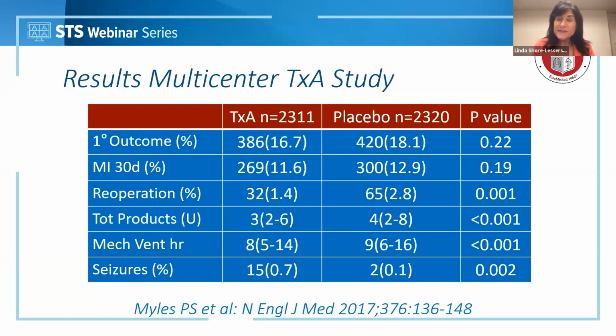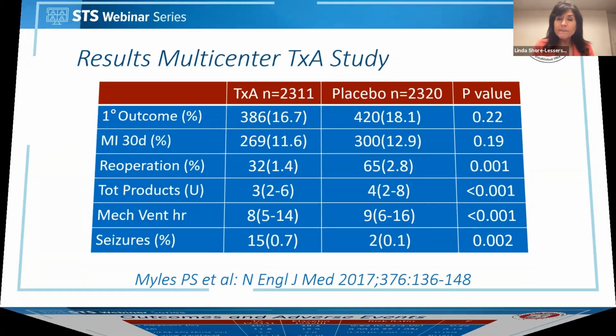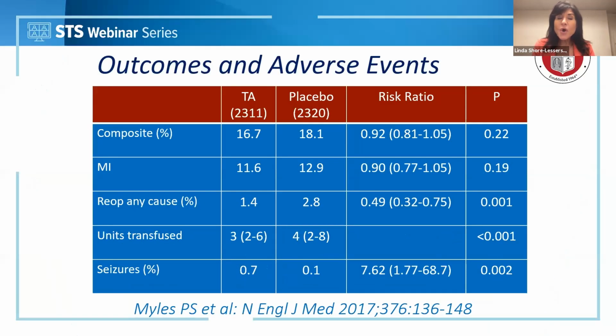There was an increased incidence of seizures in that group, as I mentioned, but the dose was reduced to 50 milligram per kilo, at which dose there was not an increased incidence of seizures. No other of these outcomes were different. And the next slide is another summary of the total adverse events and transfusion data.